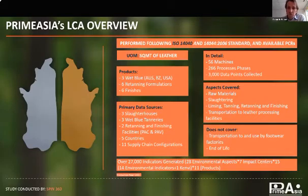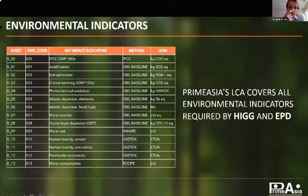And talking about all those indicators, categories, the first point that it's good to share is that when we were starting this project, we thought it was important to cover a range of indicators that would help us to not only have that information with us and use in our internal discussions, but something that would follow the main standards that we could report with HIG, that we could report following the environmental product declarations. So we covered 14 different indicators in this research.